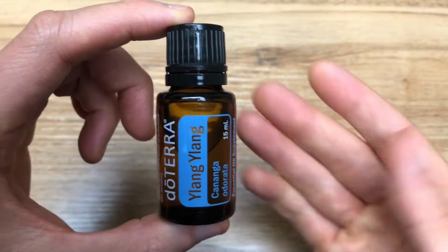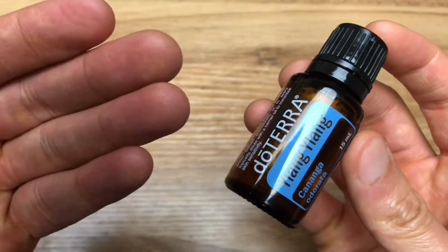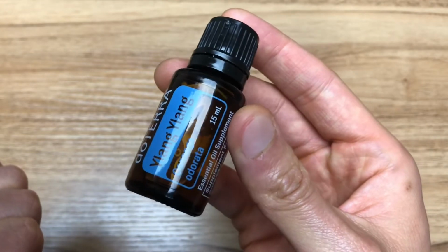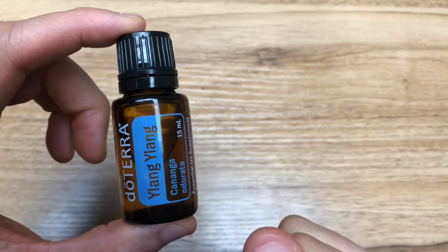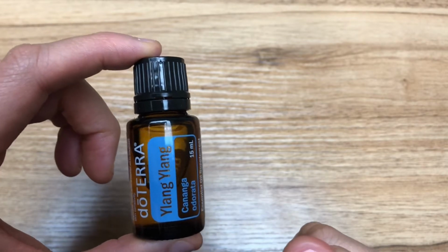The top 3 common uses of doTERRA's Ylang Ylang essential oil are aromatic, so breathing it in, topically, so if you can point to it, you can put it there, as well as internally. The main benefits of Ylang Ylang are that it uplifts your mood, reduces daily stress, and promotes healthy and shiny hair. The directions for use are adding 1 to 2 drops of this oil with fractionated coconut oil and rubbing it into your hair as a natural DIY or do-it-yourself conditioner.